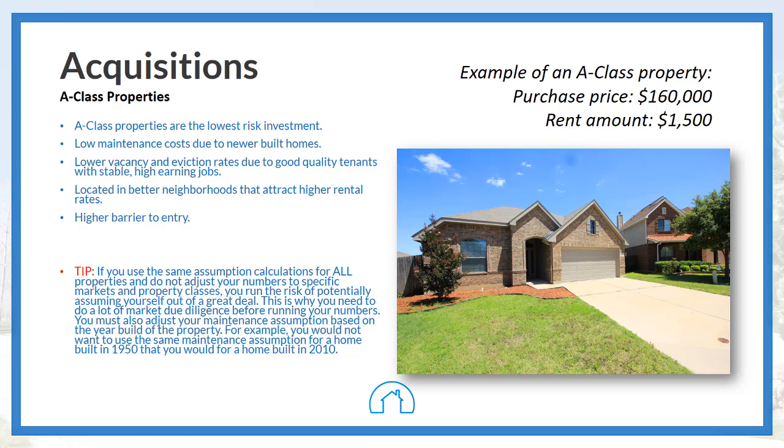And so here's an important tip when you're doing your assumptions. You do not want to use the same type of assumption calculations for all properties, because if you use the same assumptions when underwriting a C-class property that you would for an A, you could literally just assume yourself right out of the deal, okay? So you have to adjust your numbers to specific markets and property classes.